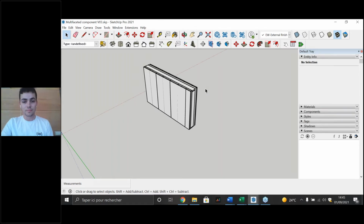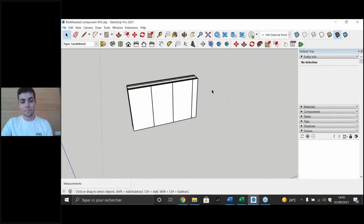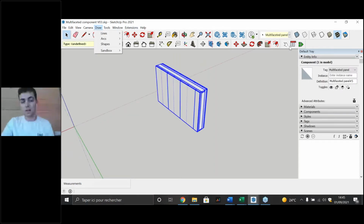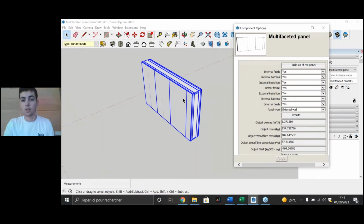To explain it a bit as well. So what you see on your screen right now is the SketchUp software and the tool which has been developed directly within SketchUp, within the environment of SketchUp Pro, with dynamic attributes. First, I'm going to present you the options you can have with this panel. As Louise presented earlier, this tool is a single component that can represent a wall, a roof, or a floor, or any full element of a timber frame building.